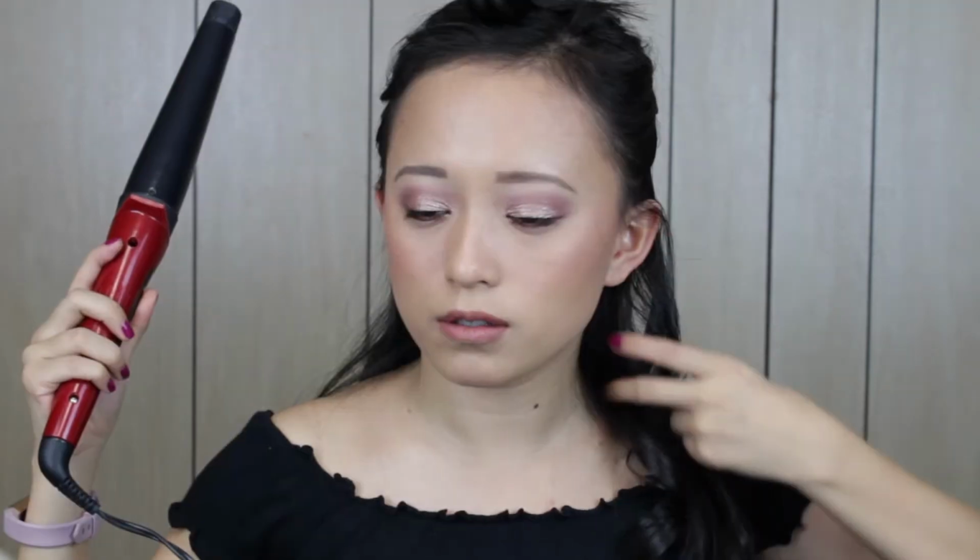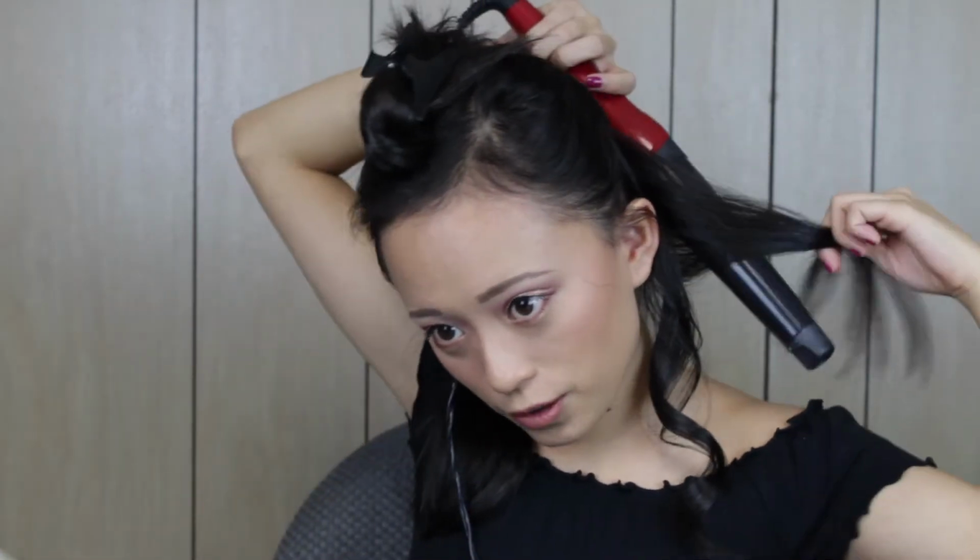And just go in and start curling. I have problems getting the end, so I try to get them as close as possible, but sometimes you just can't win. Since it's hot enough, it did a good curl. And we're going to admit this already, I'm not the perfect hair curler, but I do the best I can without trying to burn myself. What I have problems with too sometimes is getting too big of chunks or too little. So you have to try to find a good amount for your hair.